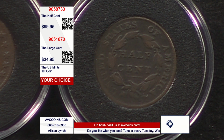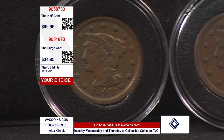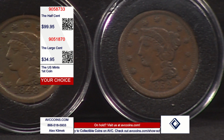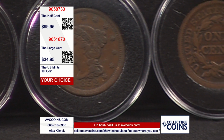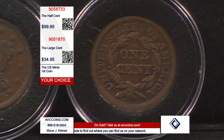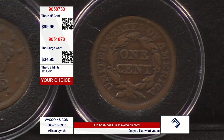My competition, 159, is the closest on the half cent. They're at $85, upwards of $87.95 if you wanted to buy 3 or 4 different. So let's just use 85, which is $50 more than we are on that large cent. And by the way, almost identical on the half cent. A significant savings, but it's also a significant part of American history.